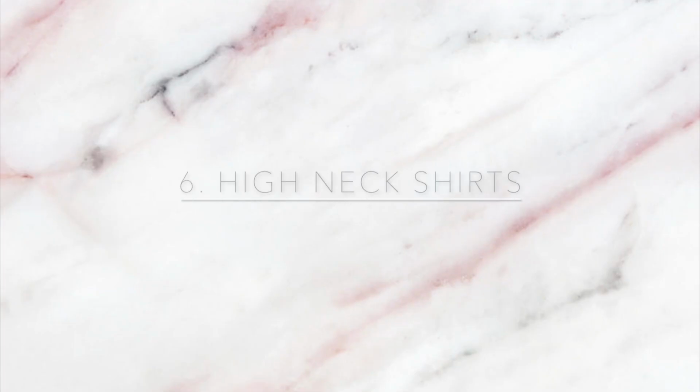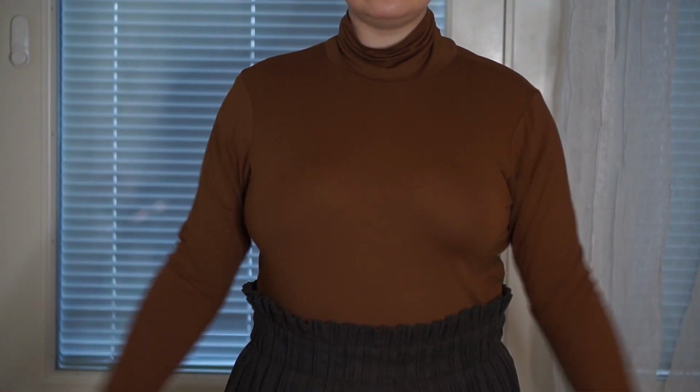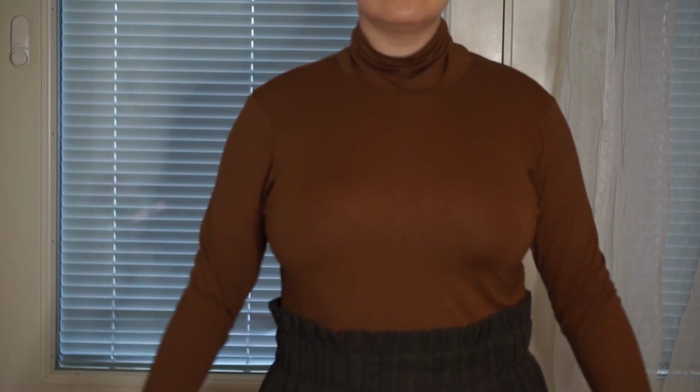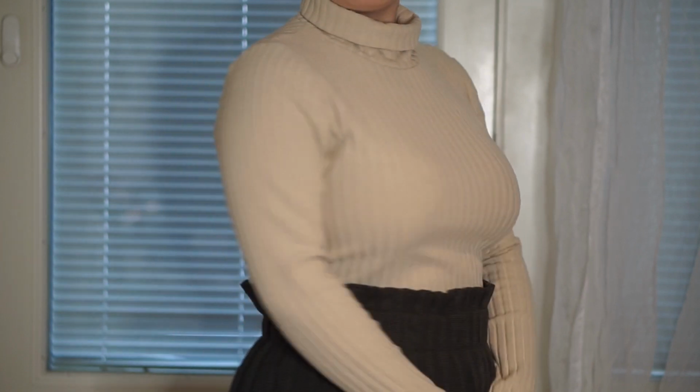Next, tip number 6. High neck shirts. They are a challenge. If the fabric is too thin, it will again squeeze all the chubby parts of your body and show them off. Also, it shows where your neck starts and where your boobs end, which can be a very long way to go, and it kind of makes your boobs look more saggy than they are, or makes your waist and body look shorter than it is, and kind of makes you look like your shirt has eaten you. The tip from me is to get high neck shirts that have a thicker fabric.